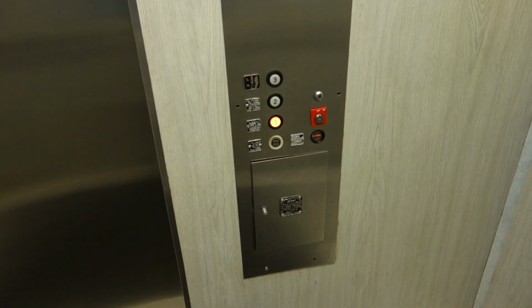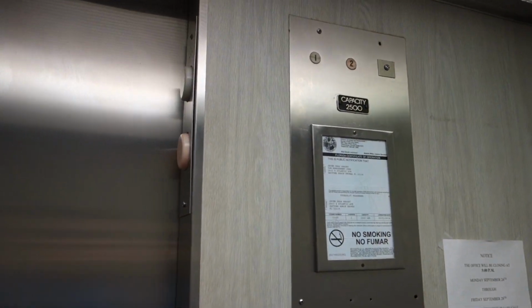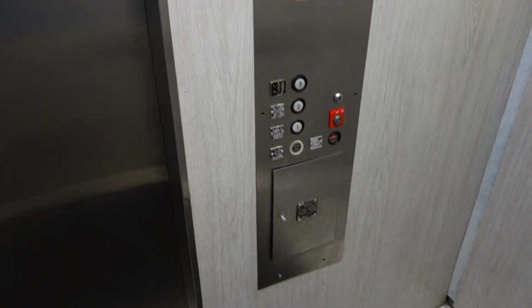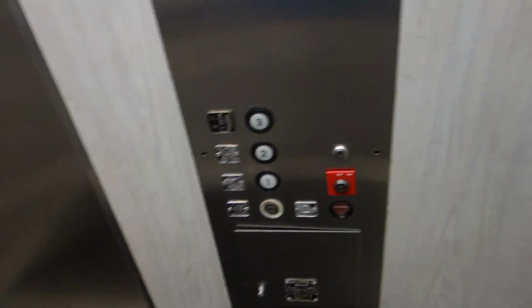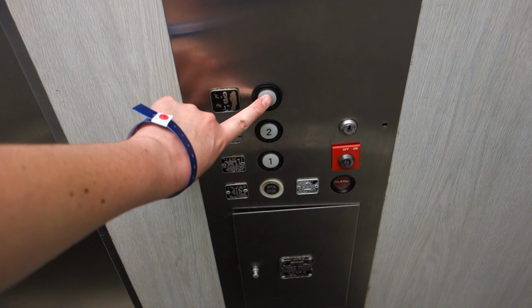That's what a nice person looks like. And that being said, I really hope they don't modernize this. But we all know it's in Florida, and they like to modernize elevators for no reason, just for the sake of them being modern. So, yeah. One more ride up.